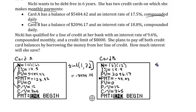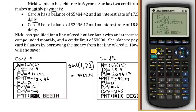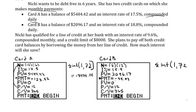Let's find out what the interest is, so sum int. I'm going to quit this, finance it. I don't actually have to scroll all the way down. I can hit my A button instead, but scrolling down isn't so bad. There we go. 1, 72. So on that one, we would be paying $1,427.03 in interest.